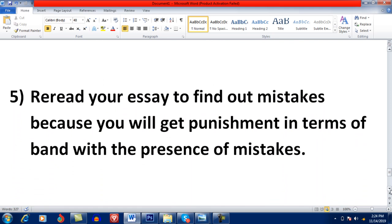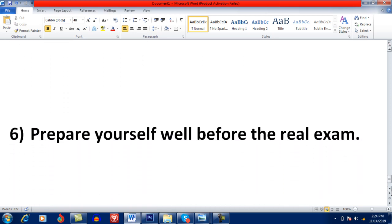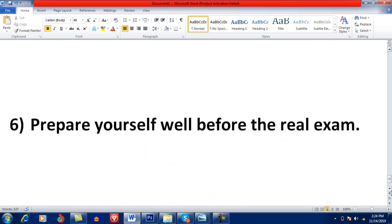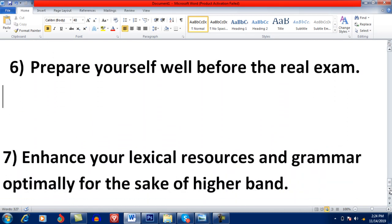Reread your essay to find mistakes, because you will be penalized in terms of band for the presence of mistakes. Prepare yourself well before the real exam. Enhance your lexical resources and grammar optimally for the sake of a higher band. So it's your duty to work on these areas which I have pointed out.